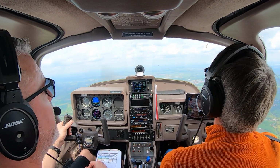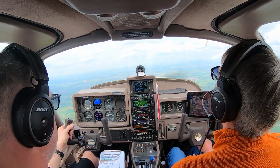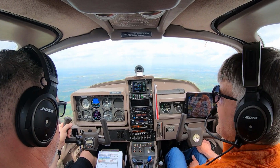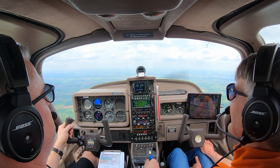Okay, do you reckon we can get another couple of hundred feet? Yeah, I think so. Do you want to do a climb just to below this cloud base for me? Nice sort of cruise climb. Yeah, nothing crazy.